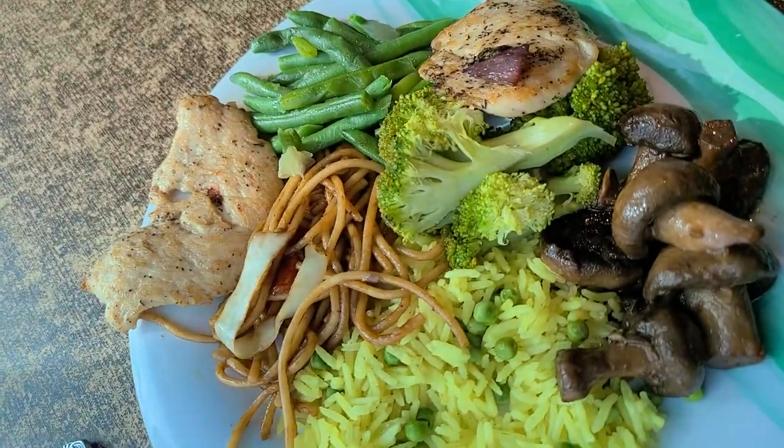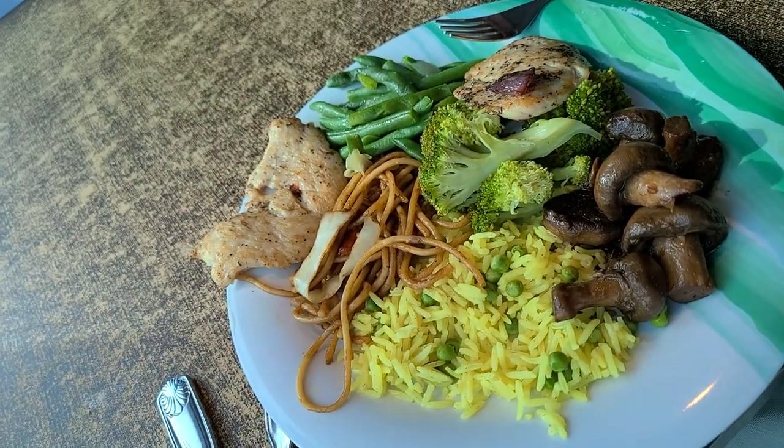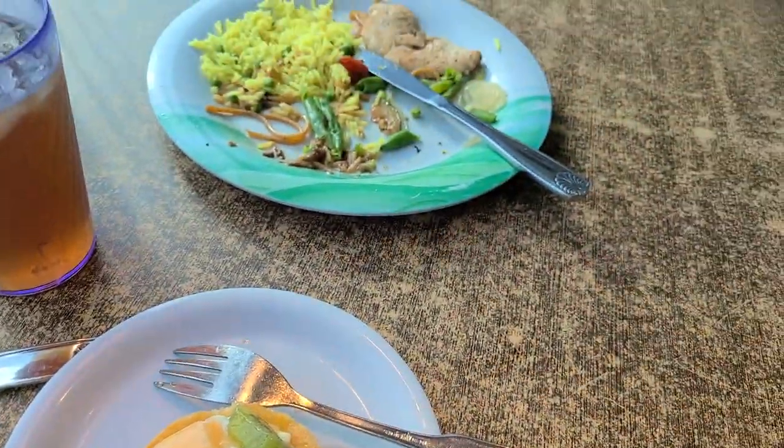And they always have this table that's right by the window. They have actually several of them, and they're so good. See, that's the chicken I was talking about. It's just delicious. Please try it. And here is the fruit tart. It's a large fruit tart. Please try it. It is so freaking good.